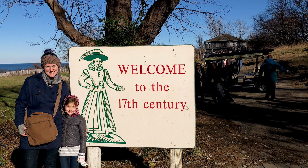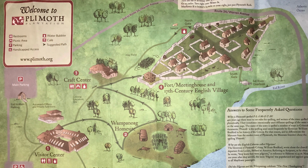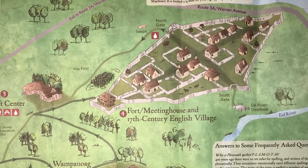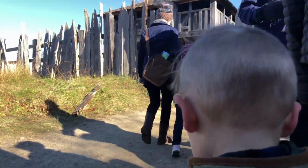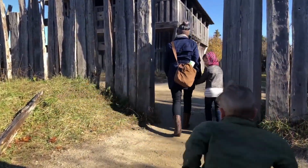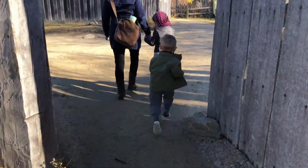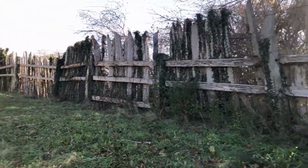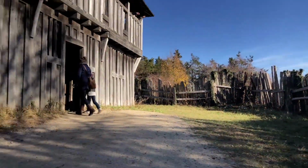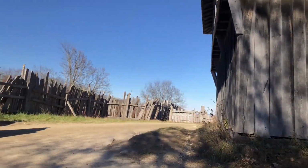So after that, we walked to the 17th century Pilgrim village. We looked at the map. There's a wall around the village, and it was made out of wood. It was like a fence, kind of. And we had to walk through a gate to get in. I think that's how it really would have been back in the day, so people can't just come into the village. It was really cool because they had the fence.